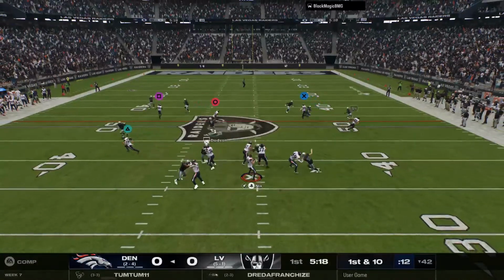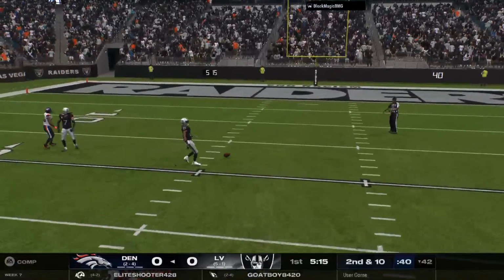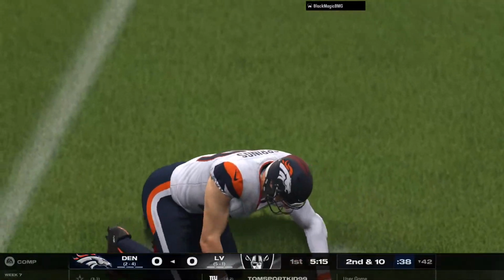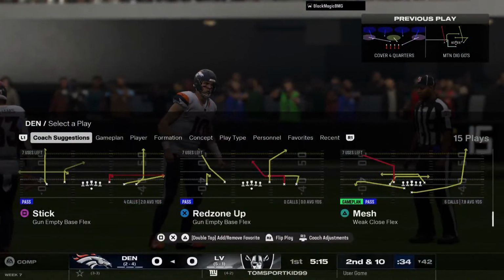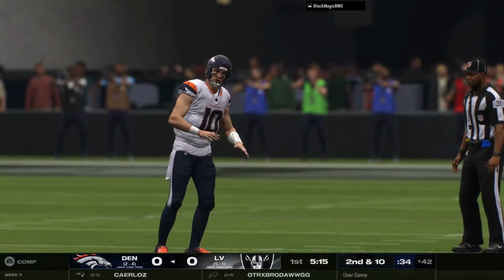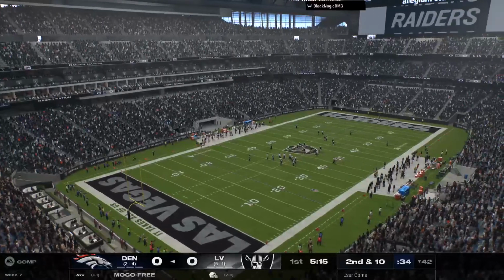Here's Nix. Oh, and that is incomplete. Against a team coming off a win just as your team did the previous week, you talk about being physical all game long. Sometimes being physical is just being on the spot and helping force the incompletion.